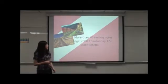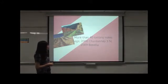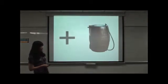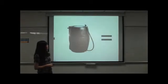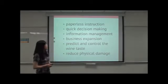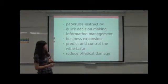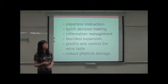With the implementation of RFID, they can generate more than 40 testing notes, like 208 Chardonnays and 209 Botella. This tag is attached to the barrel with a silicone adhesive, and prior to the implementation of RFID, they could only manage the products in group barrels, and the movement of each barrel was marked with chalk.